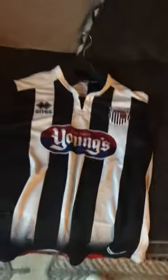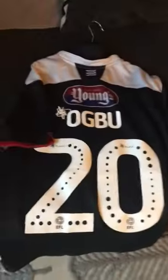Next is the 2019 to 2020 shirt. This is one of my favourite shirts. It's got player on the back, number 20. Love the shirt.